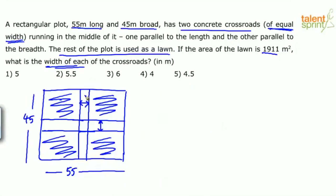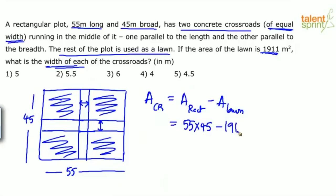First of all, let us find out the area of the crossroads. See, area of crossroads will be equal to what? Area of rectangle minus area of lawn. From the total area of the rectangle, if you subtract the area of the lawn, the remaining area will be the area of the crossroads. So do that. Area of rectangle will be what? 55 into 45. You know, right? Area of a rectangle is length into breadth, both of which are given to us. Minus area of lawn is straight away given as 1911.